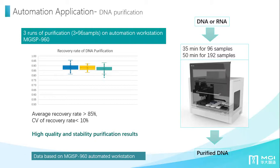It will take only 35 minutes for 96 samples purification. The data is based on the MGI SP960 automated workstation.